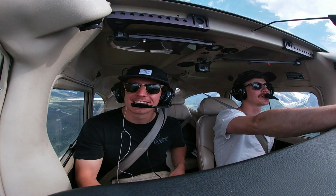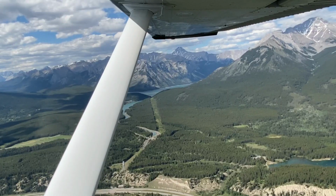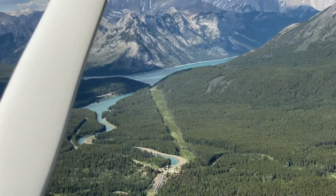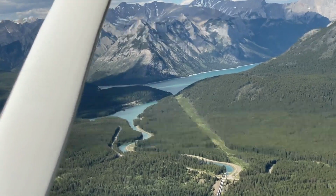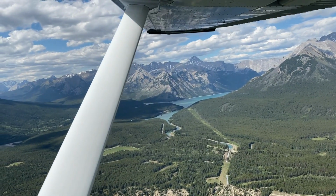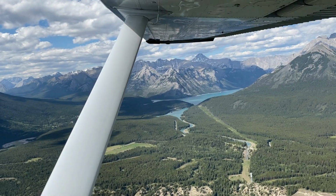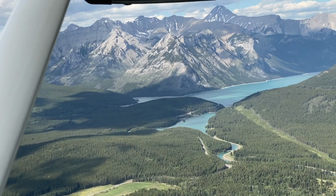Over around this corner, we're not going to be going that way, but there is Lake Minnewanka. That lake actually goes right around the corner, back that way, pretty much into the start of the Rockies, towards Calgary. Now we're going to continue heading more of a southwest direction towards Nelson, but we are going to start turning towards Banff town now.